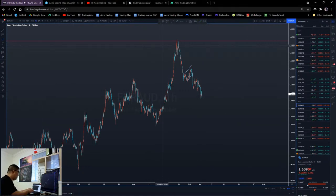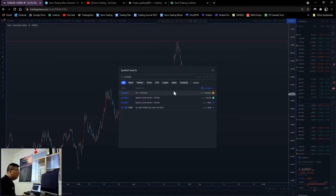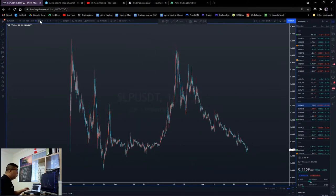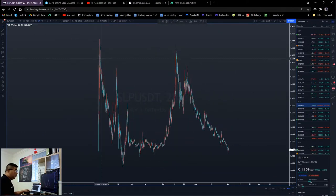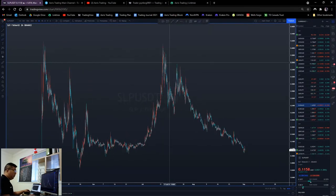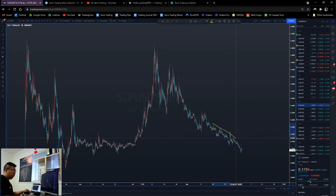SLP USD. I don't really see too much here. It's actually my first time looking at this chart, or this crypto. There is potentially a double bottom here. Price is moving down quite correctively, but that's not enough for me to justify anything. I think the only justifiable thing here is if the price can break out and continue upwards. That is the only thing I see.